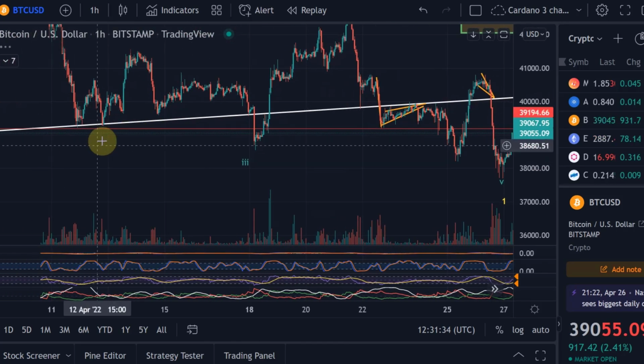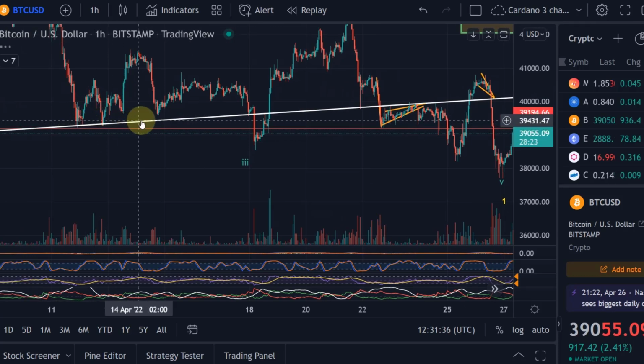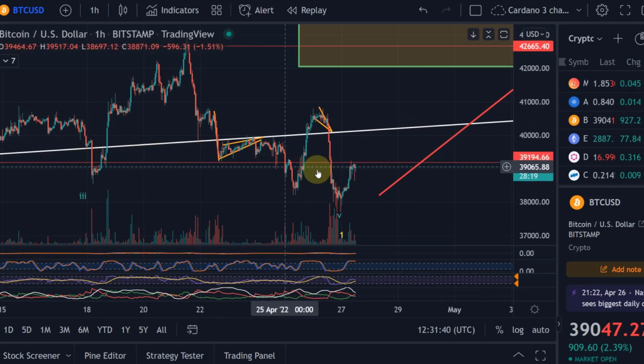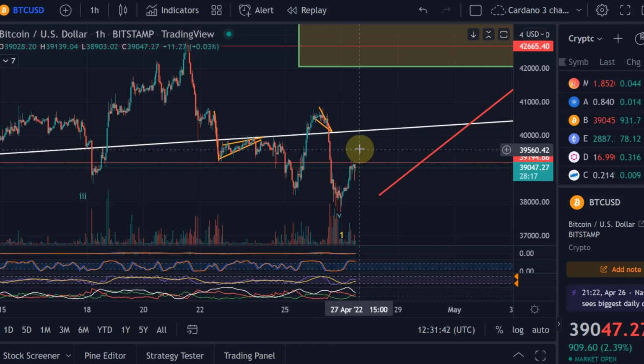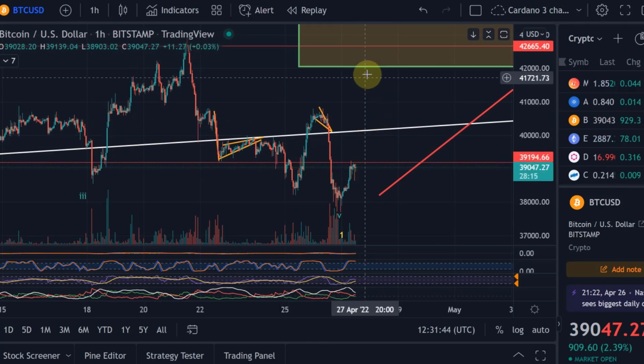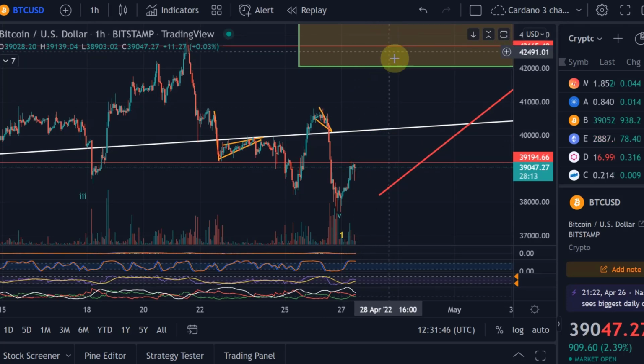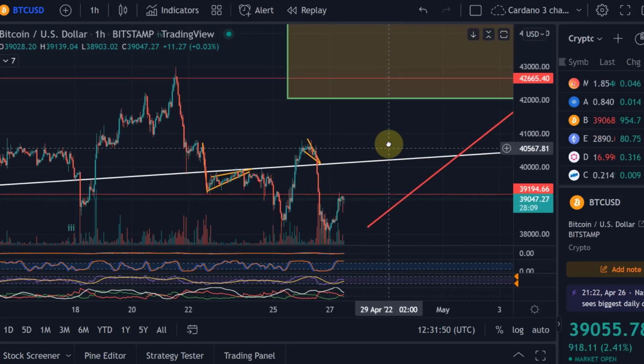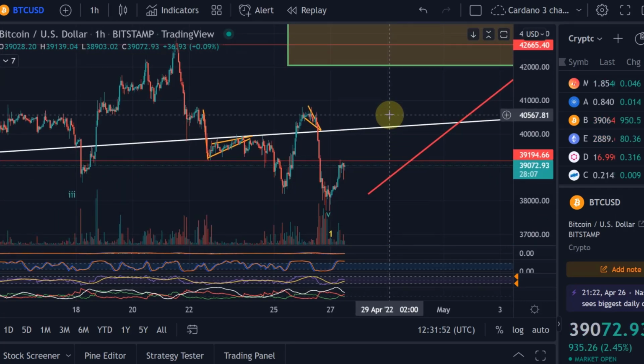39.2k here as well, together with that ascending trend line of the channel. So therefore we need to move above that now in order to have a chance again to move higher and to move into that region here of that green area. And again, that should take us into the region between 42 and 46k.